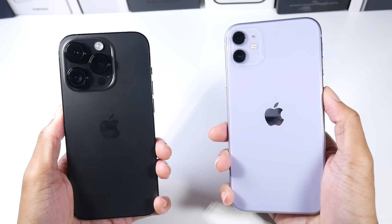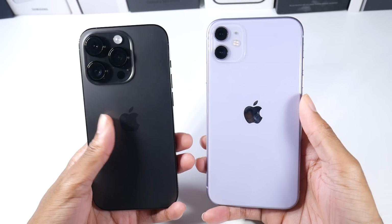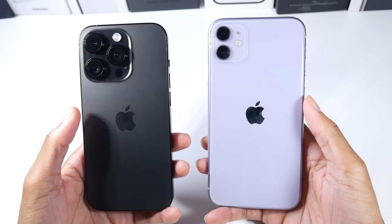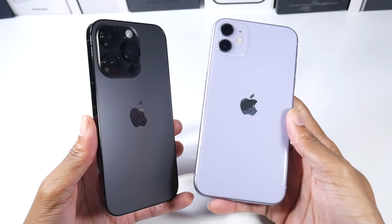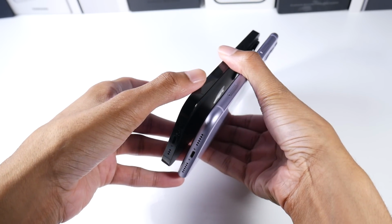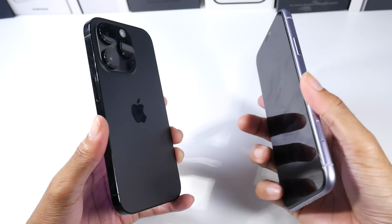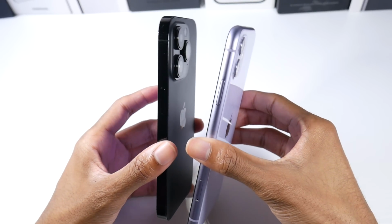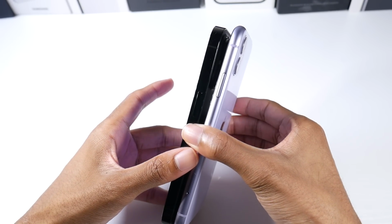Both of these phones have premium designs. They both are glass and metal designs. I do like the matte finish on the 14 Pro. It looks really nice. You can see it doesn't really pick up fingerprints. And yeah, the materials on these two phones are still very high quality. Both phones are IP68 dust and water resistant. You'll notice the iPhone 11 is also noticeably lighter when you pick it up.